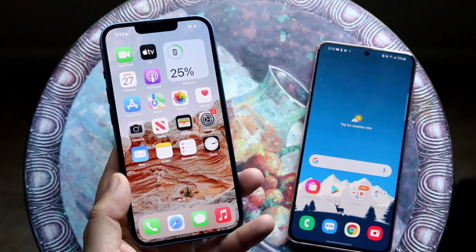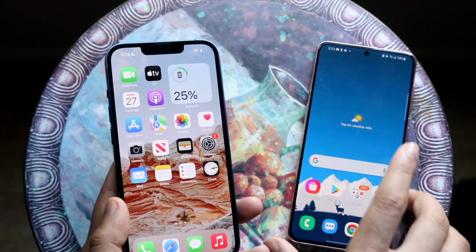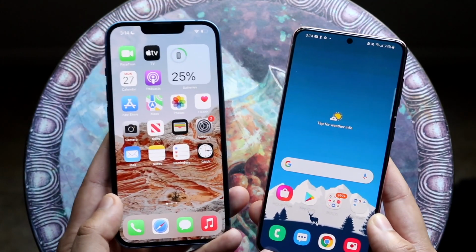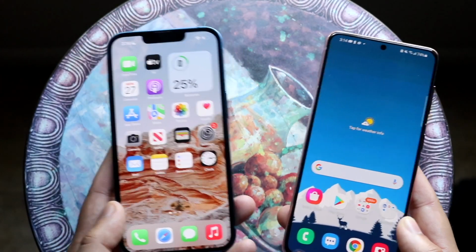So I think this is a great phone. I think this isn't that great of an upgrade from the iPhone 12, which is pretty crazy. I think between these two, the S21, even though this was a downgrade in so many ways from the Galaxy S20, it just doesn't feel as premium or strike me the right way as an iPhone 13 in my opinion. So that's pretty much it.